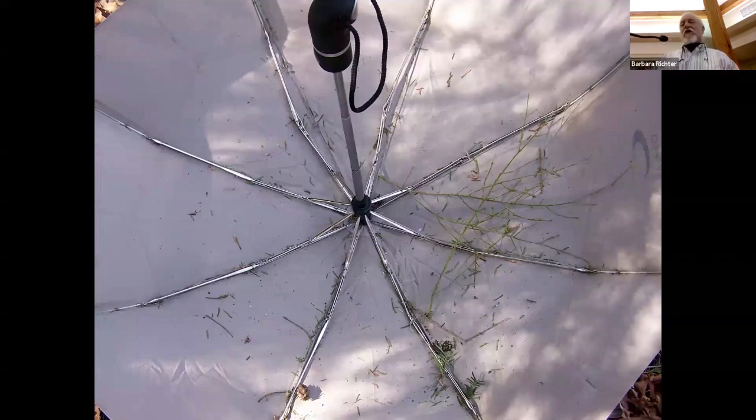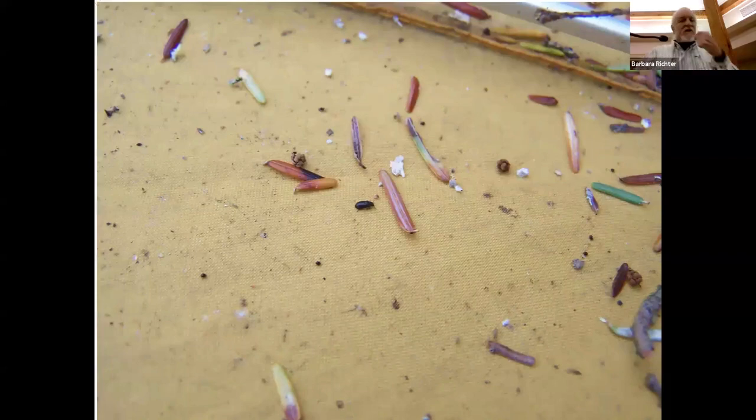So we would use an umbrella. We can also use these beat sheets. This is a standard meter square beat sheet that the Forest Service used, which is both good and bad. I'm going to tell you that in a minute, okay? So we would go out. I like an umbrella because everything that falls into an umbrella goes into the center. And the other thing you can do is this push where you can sweep everything off, and what's left are the beetles. Now this is my umbrella here.